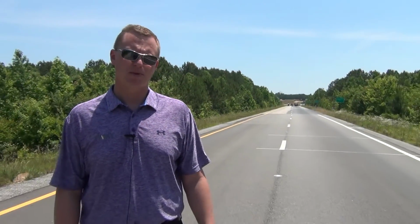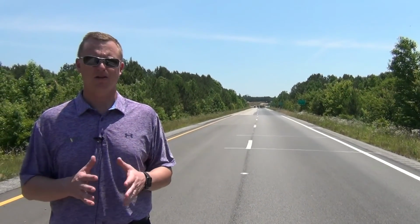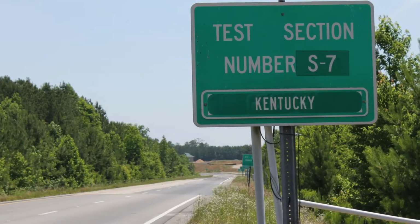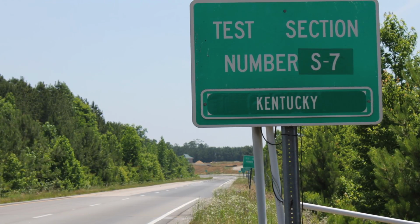The sections that you see here are going to be described in more detail, but they include a coarser mix as well as a finer mix, and we're also looking at the longitudinal joint. We want to be sure that that seam in between the 2 layers of pavement performs as well as it possibly can and performs as well as the mat itself. So this will give us an opportunity to really look at those 2 things and judge the types of mixes and how they relate to the performance of the longitudinal joint.